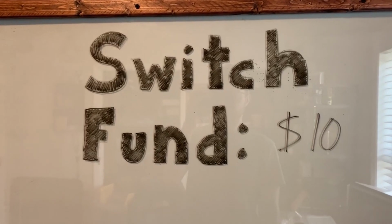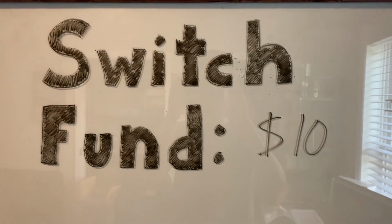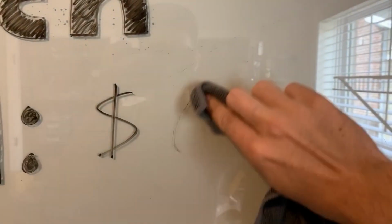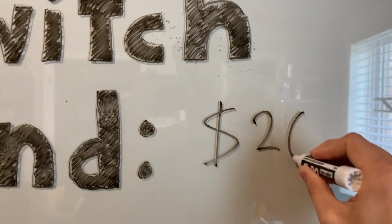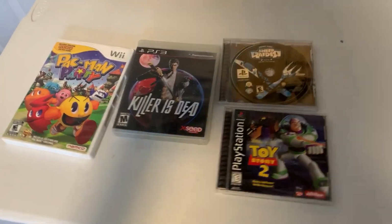So if we take a look at my beautiful, beautiful board art right here, we can see that last time we started with 22, only ended up spending 12. So we have $10, which can actually be transformed into a lovely $26, which, if you kids are doing the math at home, is more than we had last time. These are the games that I picked up that did not sell.